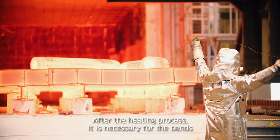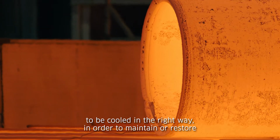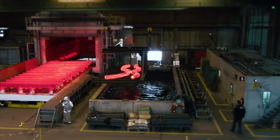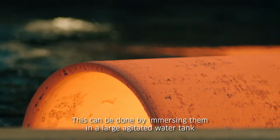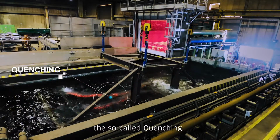After the heating process, it is necessary for the bends to be cooled in the right way, in order to maintain or restore the mechanical characteristics of the material. This can be done by immersing them in a large agitated water tank, the so-called quenching.